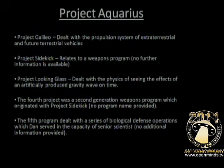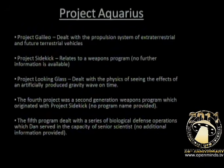Let's talk about some terminology here. Project Aquarius is nothing more than an umbrella term for everything having to do with mankind's interaction with extraterrestrials. Below that, there are about 5 different programs. The first one is Project Galileo. It dealt with the propulsion system of extraterrestrial and future terrestrial vehicles. So that was the first one.